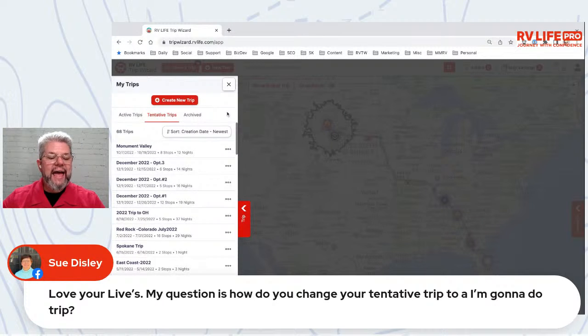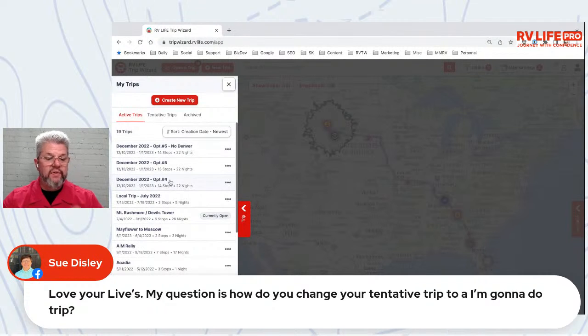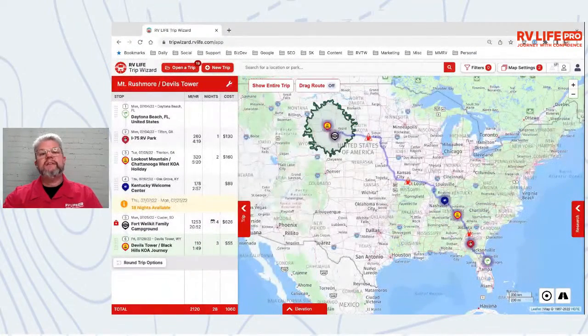If we go back to my active trips, I actually have some of these Denver trips listed here now for demonstration purposes, so I can show them to you and I can see them on the phone if we need to do that. But otherwise, I would have these in tentative status. So that is the way to change those from active to tentative and archived, and some of the reasons why you might want to do that.